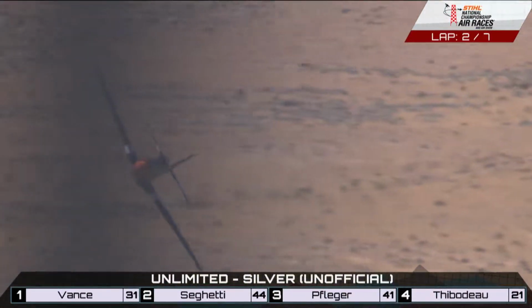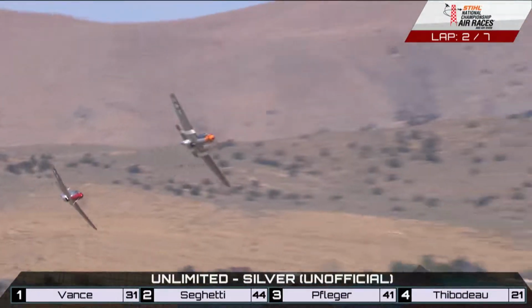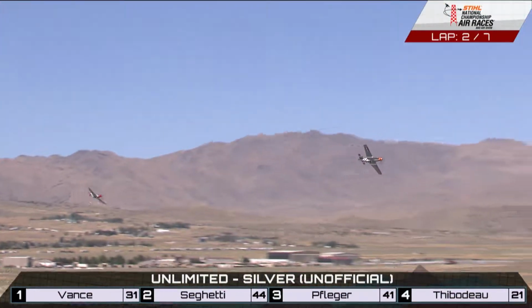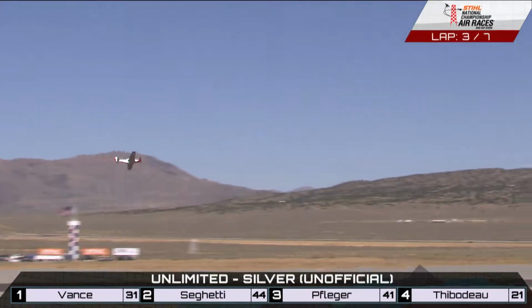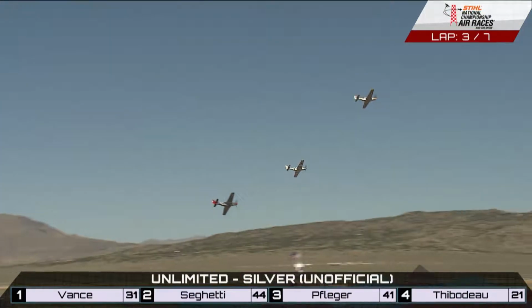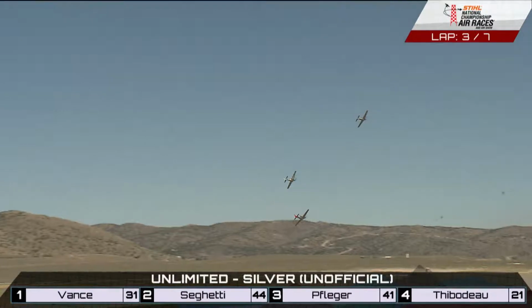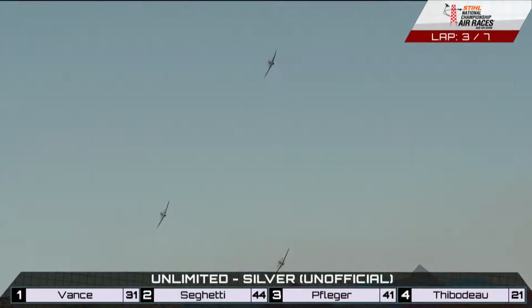Coming around, had to pass the grandstand here for all the spectators to hear. This is one of the big things you come to Reno for, is to hear this. As they pass by, we'll show you that. We'll have that sound for you all race long. So it looks like J.P. Thibodeau has taken 3rd away from Mike Pfleger, and Tom Nightingale is still in 5th place.